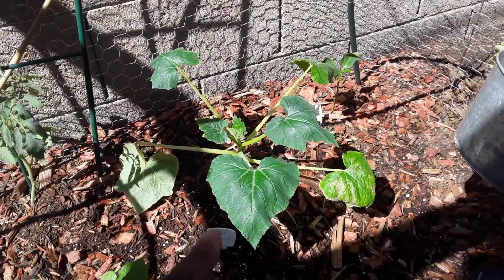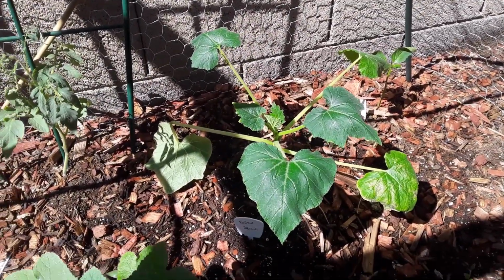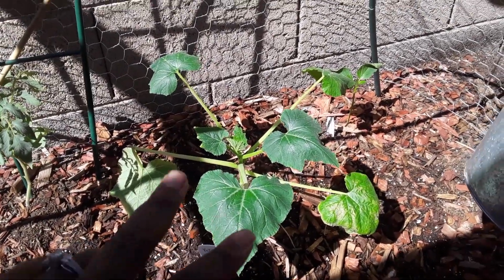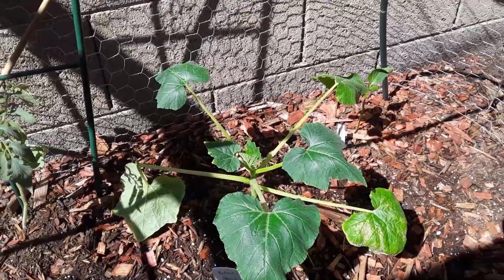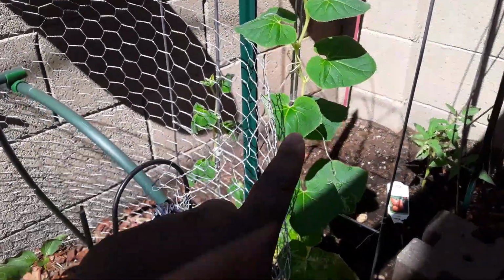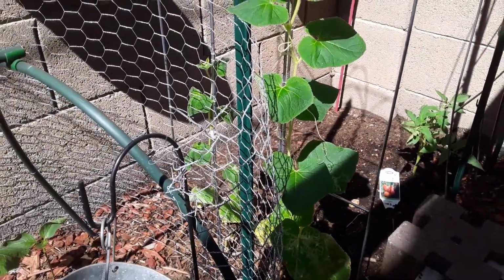And then my squash plant is starting to look a little bit bigger and healthier, so it has survived. Its friend did not, but it survived, so I'm happy about that. And then we have another bell over there as well. And then also climbing up here, we have some tasty green cucumbers.